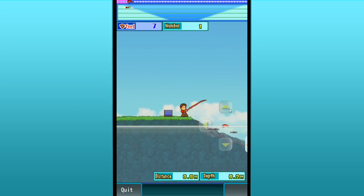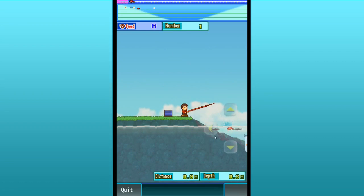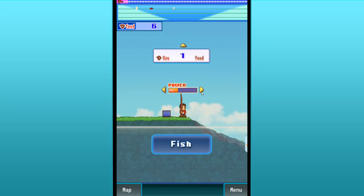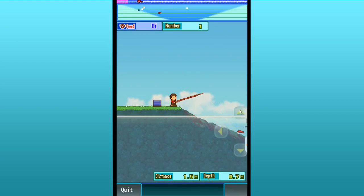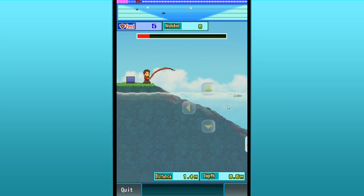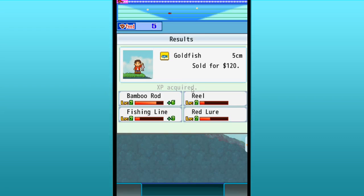Oh, come here. Yeah, you want it? Come here. That's right. Come on. Nibble. Dang it. Nobody wanted to nibble it. Too close, I think. Come on. Okay, let's do a little bit more power. A little bit more oomph. It's food. He's like, oh, it's food! I'm gonna eat it! And we got him! 5 centimeters, that's not terrible.